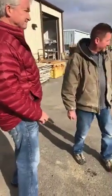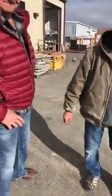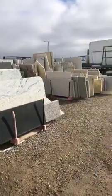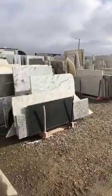When they want to pick a piece out, do they come in first and then you bring them out here to look? Yeah. Look inside this building, then come out and look at the stuff on the shelf. Find something you like.